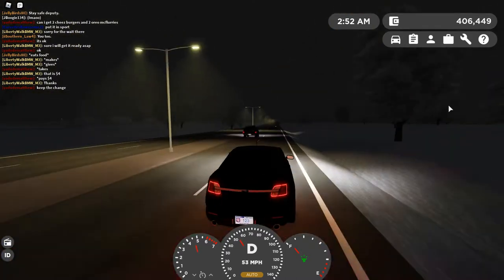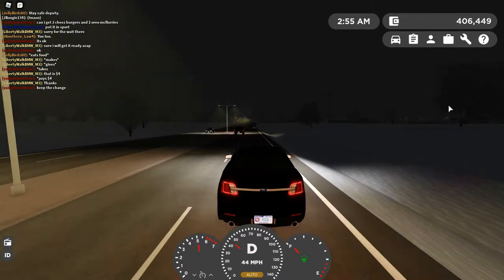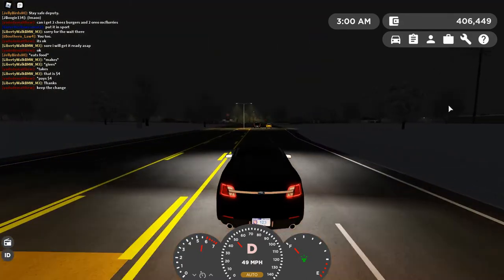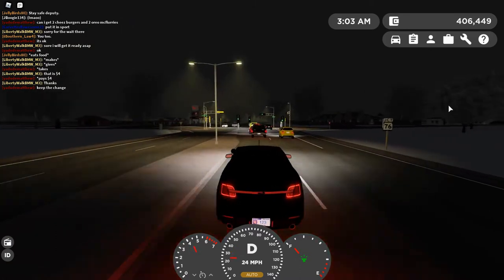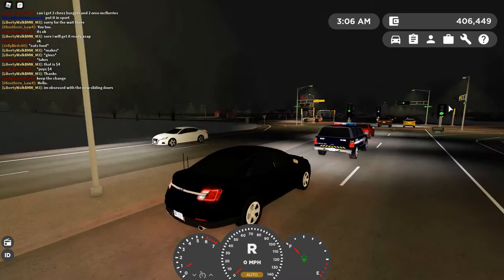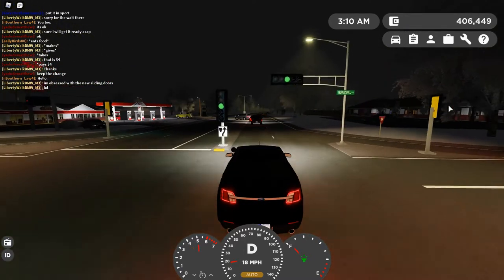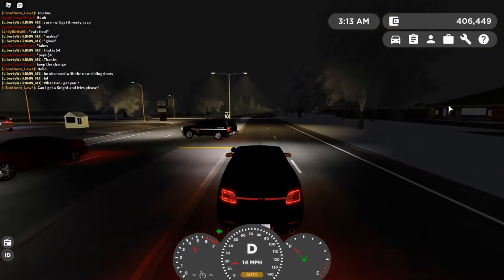I'm gonna stay in the right lane. I'm actually gonna slow down and let him go a little bit. He's lagging a little bit too. I just wanna merge. I don't wanna go right behind him. Slowly. There's a bunch of cars bunched up, so I want to be careful.